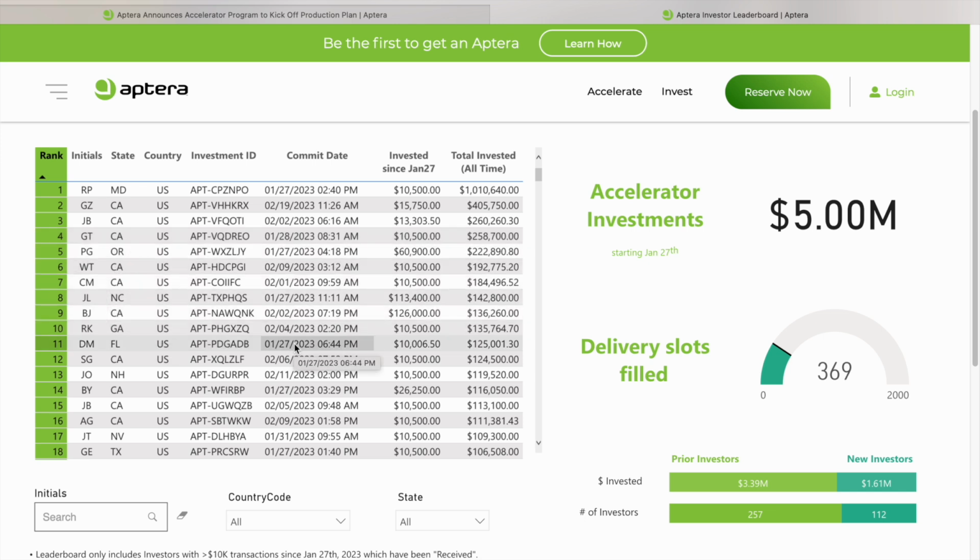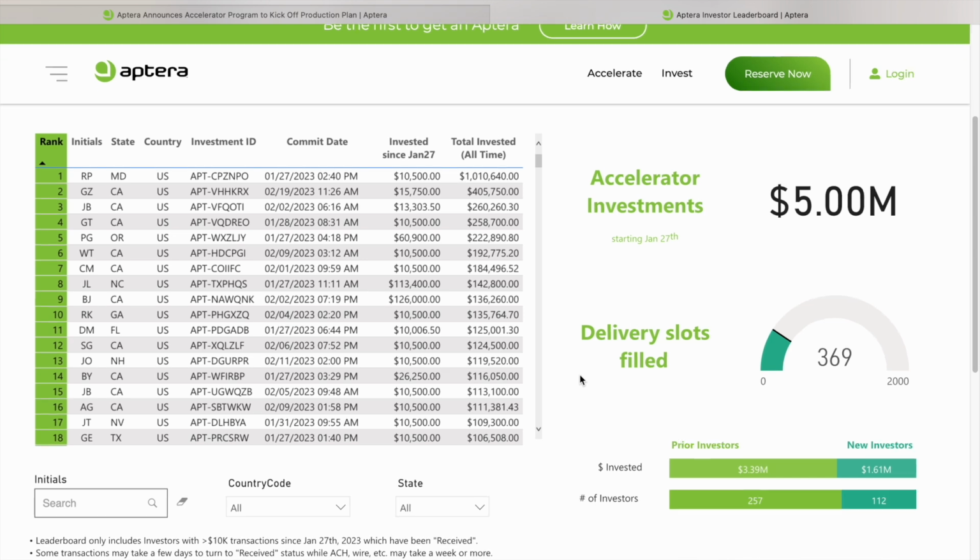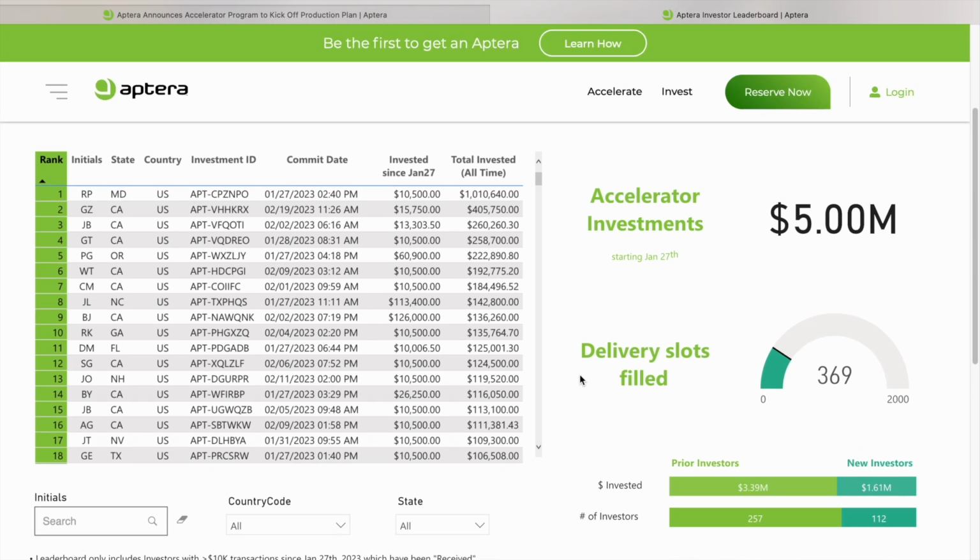But everybody on this list is going to get a really good deal. I kind of envy them, but it is what it is. Aptera is still moving along. They're getting there, and it won't be long before we start seeing these being pumped out. And boy, will we be excited then, won't we? Yes, we will.